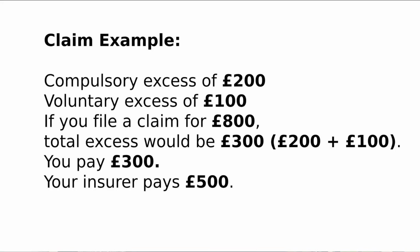For example, you have a compulsory excess of £100 and a voluntary excess of £200. In this case, if you make a claim of £800, then first you pay £300 yourself out of your pocket, and what's left, the £500, will be paid by your insurer. So these two things, no-claim discount and excess, make people think twice before filing a claim.